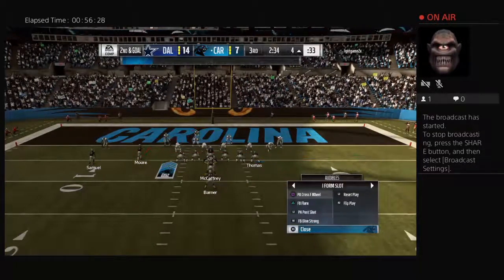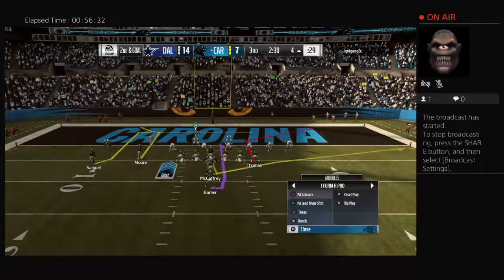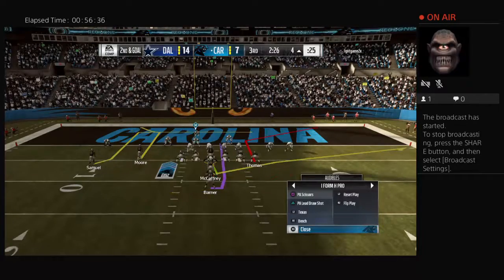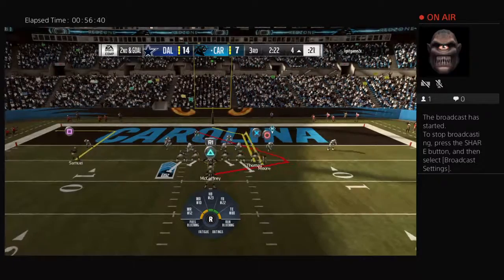Second and goal. That run didn't get very far, and I think when you're looking at his dimensions, he's a little bit on the smaller side. He's counting on the big guys up front to escort him in, and they couldn't create any kind of space for him, could they? Yeah, didn't get the push they needed.